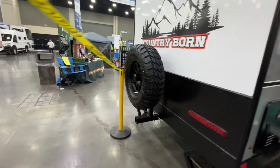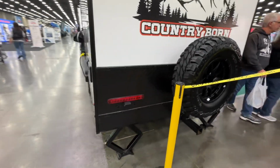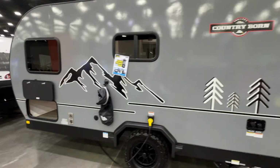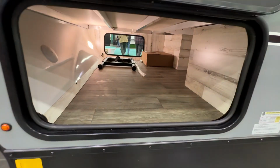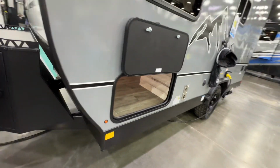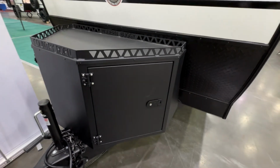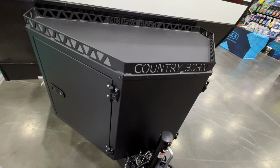Give you a peek around the rear. It does come with rear jacks. Walk around. That is pass-through storage, so storage goes all the way through there. Big toolbox on the front. You have plenty of room to store. You have access on both sides of the toolbox.